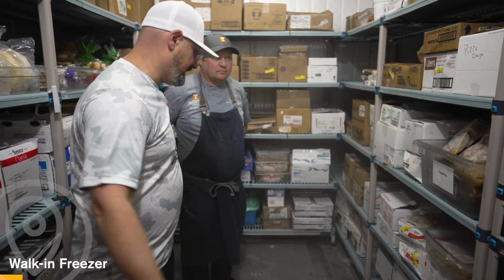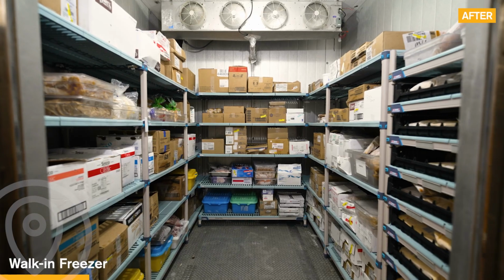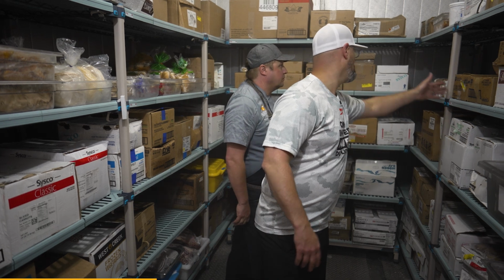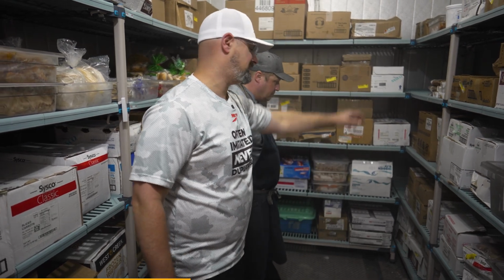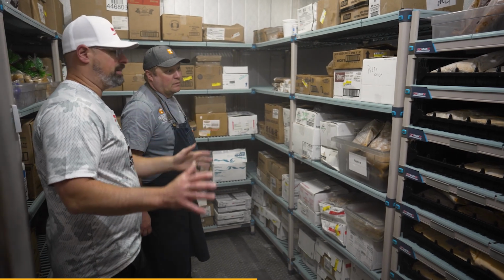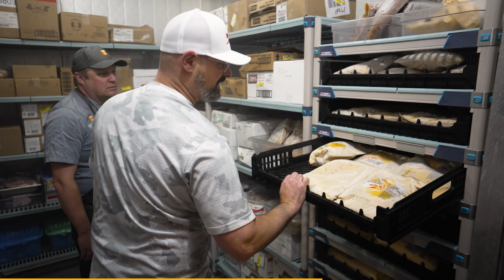So now we're in the freezer. As you can see, there's nothing in the middle of the floor. Everything is where it needs to be. We have our Metro Max Q system here. We have them S-hooked, so you don't have double posts. You can get open access to the corners. And then our heavy giant bread rack, we built a system here that now you could access the stuff.